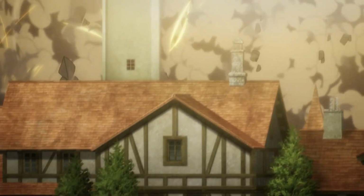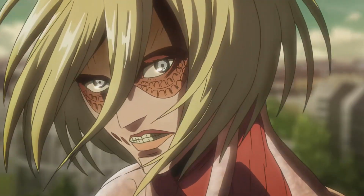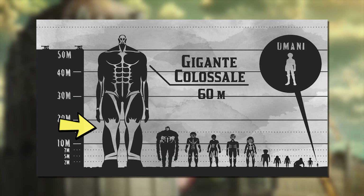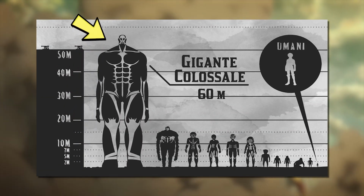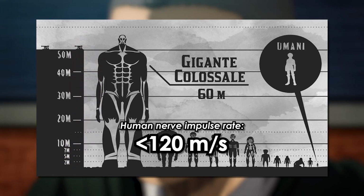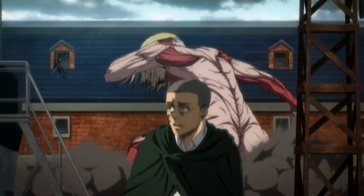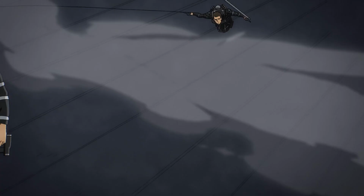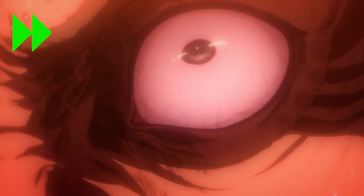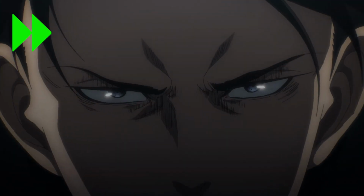Not only that, their reaction time would be substantially slower because their nerves will have to cover way more ground to travel to and from the brain while still having the same nerve impulse rate of up to 120 meters a second. That might mean that titan shifters may experience the world around them as though everything is in fast forward. We know this isn't necessarily the case though.